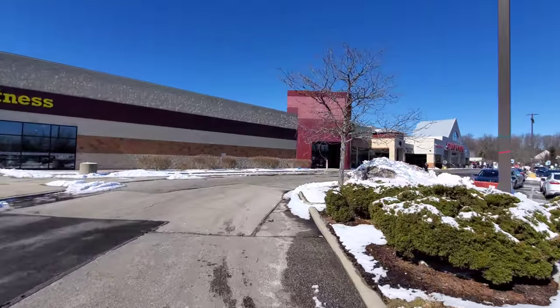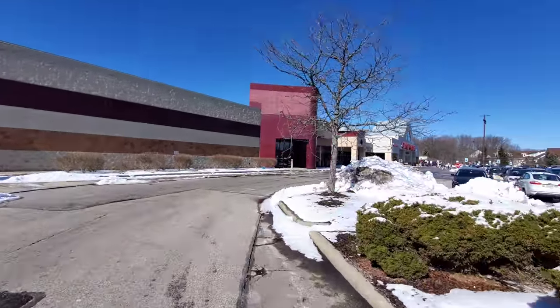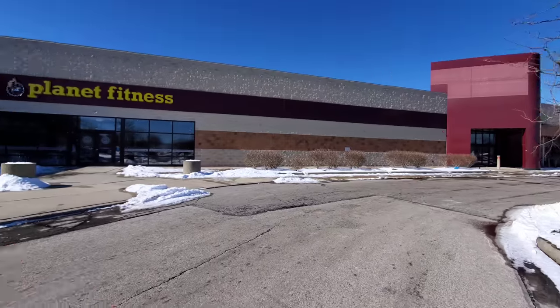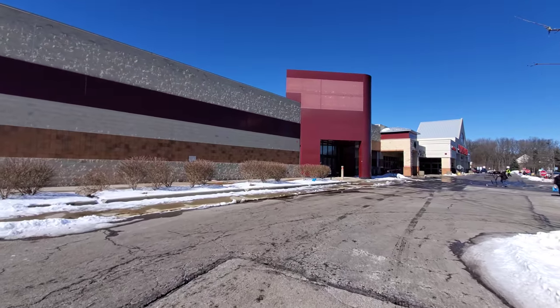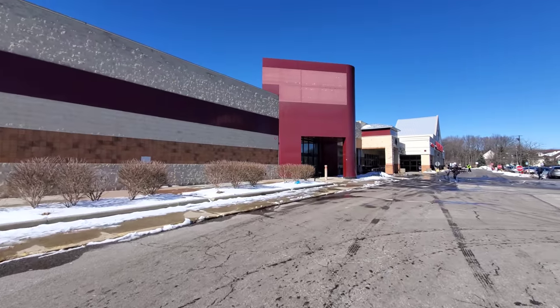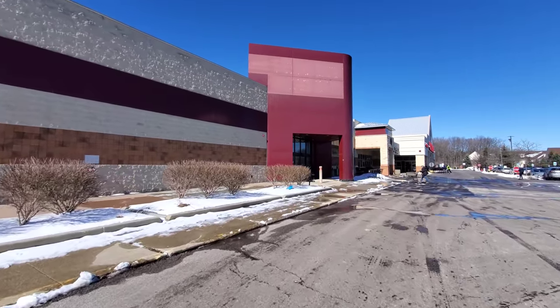But anyway, yeah, Circuit City. Next to a Giant Eagle. Ew. And it looks like Planet Fitness took over part of the Circuit City, but the fact that it still remains is pretty cool. You don't see these anymore. Let's go up to the doors.